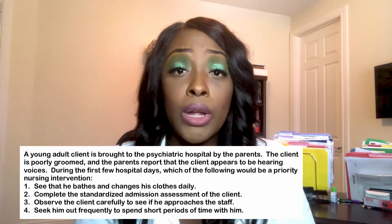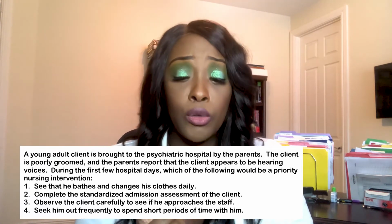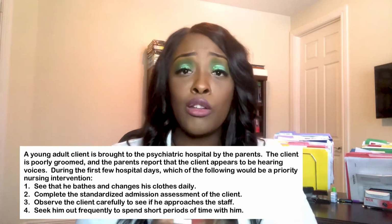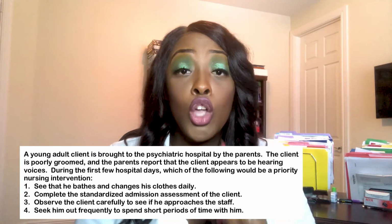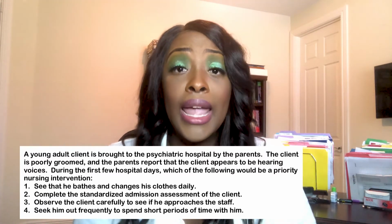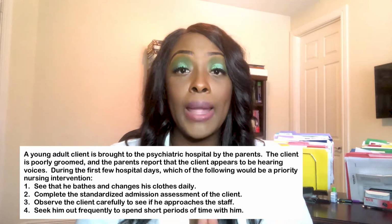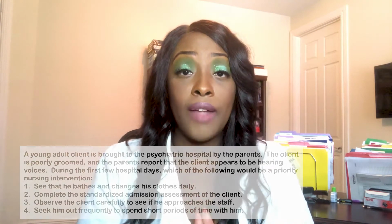You're trying to build a trusting relationship, because if you don't do that, the client's not going to want to bathe. They're not going to want to go to therapy. They're not going to want to take their meds. They're not going to want to express their feelings. Nothing. Your first priority for that client when they come into your facility is to build a trusting relationship. Okay? Remember, people over paperwork every single day of the week.